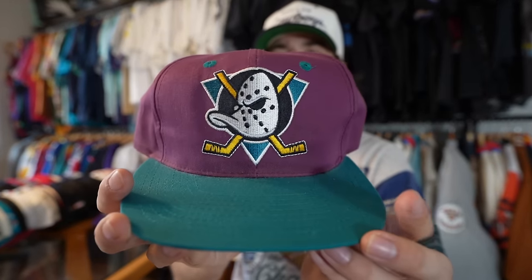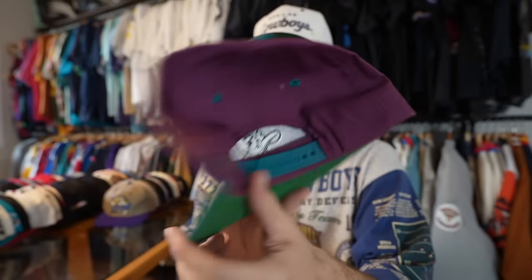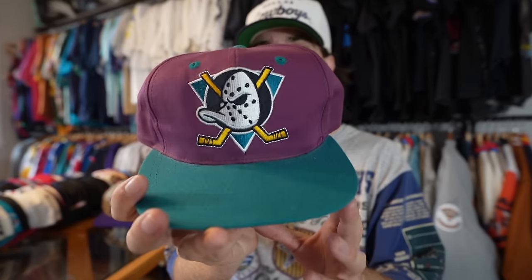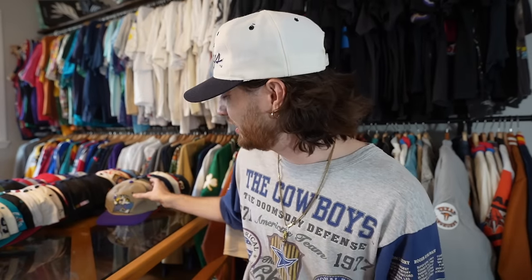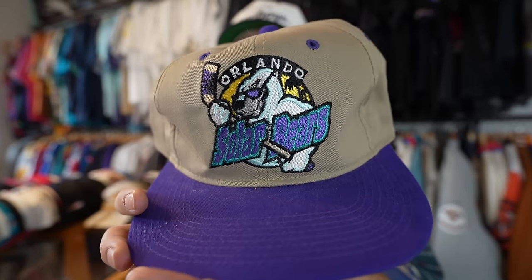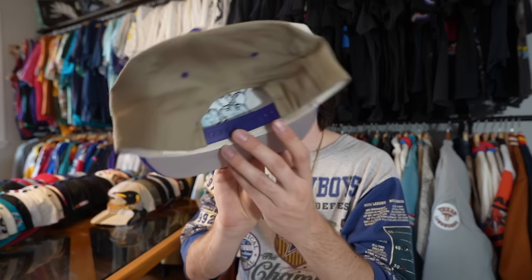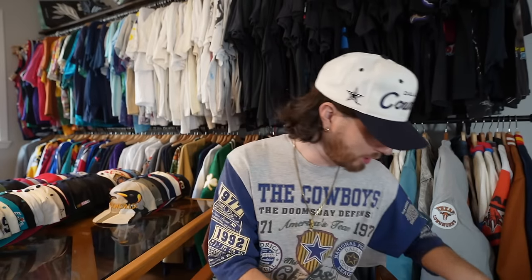I also have this Mighty Ducks snapback. Banger, an absolute classic. I had the wool one, but this one just fits so much better. And the wool one had all types of sweat in the damn band that I just could not. Now, another classic team is the Orlando Solar Bears. Bro, who combines khaki with purple? Who combines formality with grape? Bruh, stupid. The color combo.